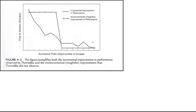They would have that insight where suddenly they've figured it out, and all of a sudden they go from taking forever to escape to getting out right away. So that's what he would expect if there was insight or non-incremental improvement in performance, meaning that they went from not understanding it to understanding it completely.